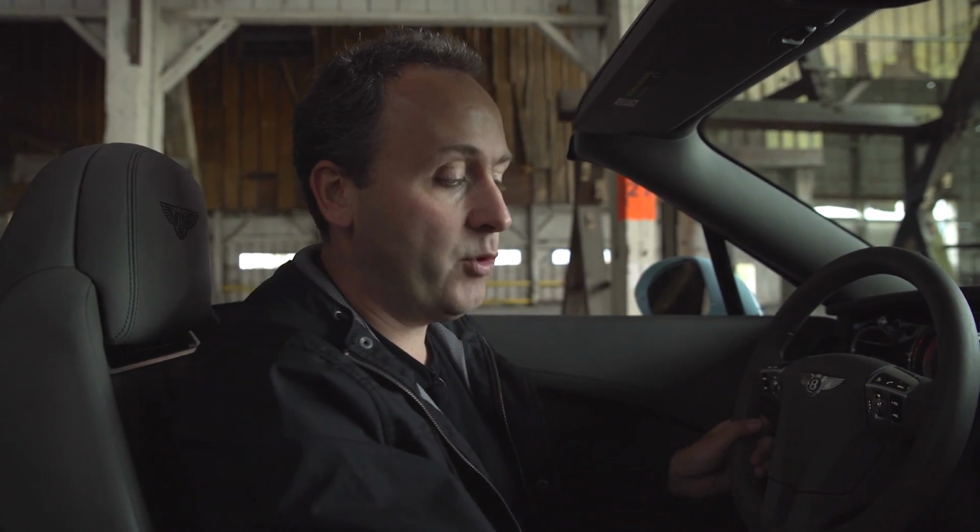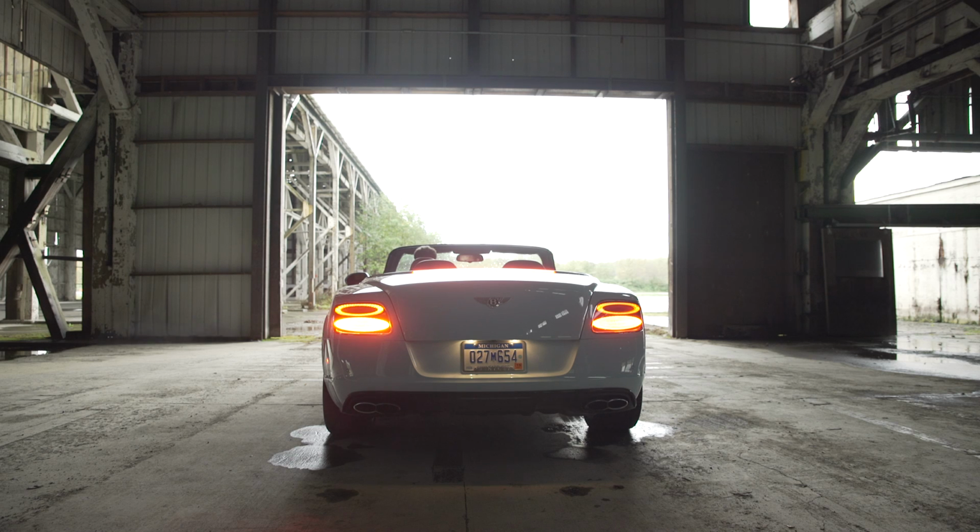Let's talk powertrain in this car. Up front is a twin turbocharged V8, and it makes wonderful noises. Let me put it into neutral. That is the best thing about this car.